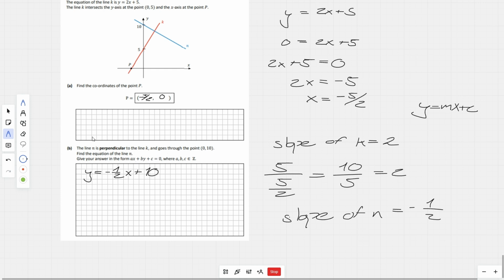So I'm going to put everything over to the left-hand side. So minus half x will switch to half x. This will be plus y plus 10 is equal to 0. And then a is a half, b is 1, c is 10. So they're all integers, giving us the answer for part B.